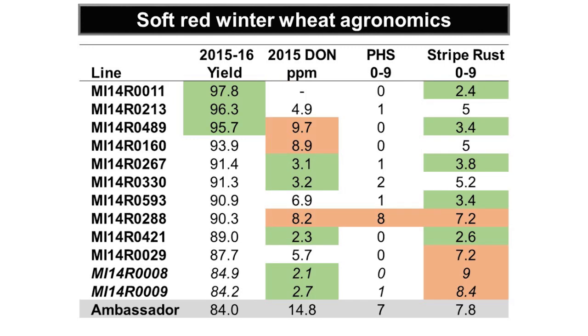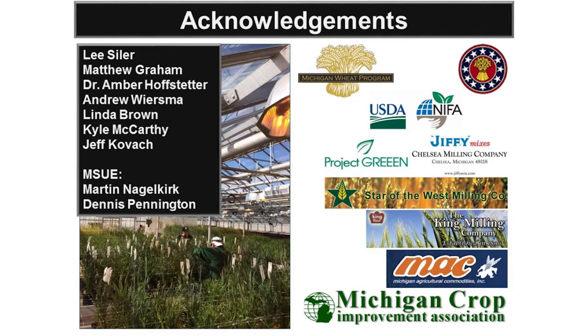And again, here's our red wheats, good yield potential, and this is why I kept these 2 lines in the program. Very, very low DON. This is a classic. We call it a type 3 resistance to the accumulation of mycotoxin in the grain.